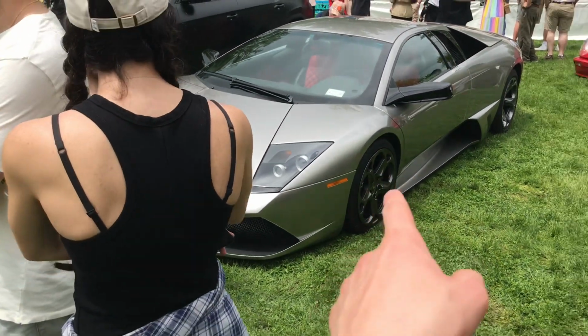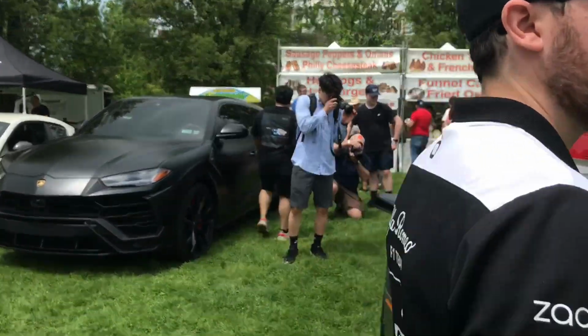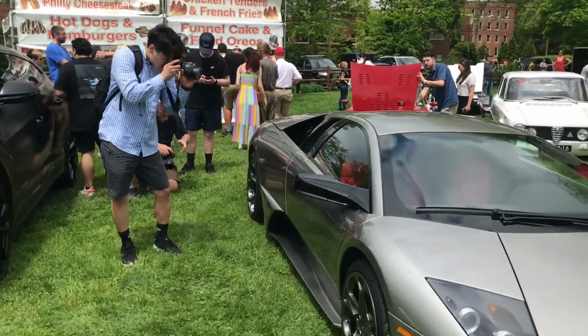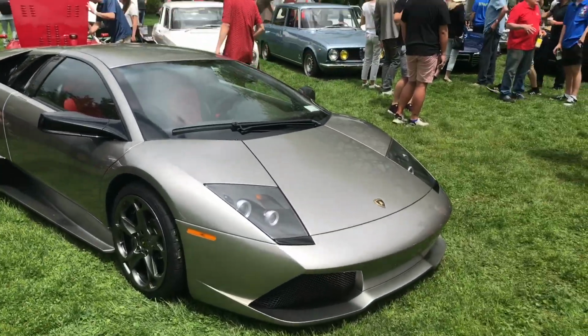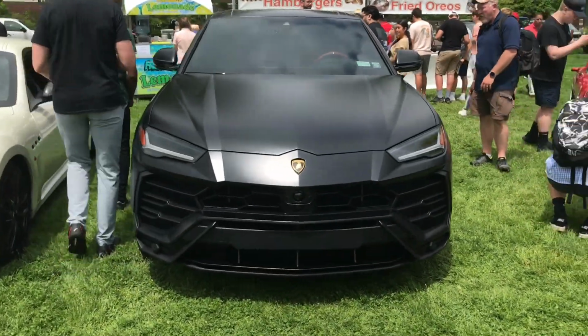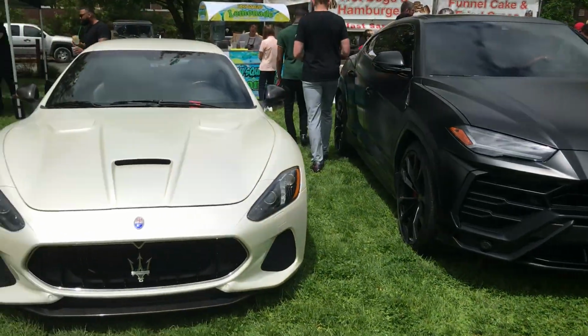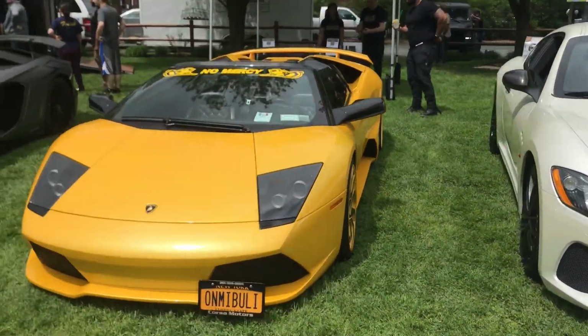So over here we have a gray Murci. That is super sick. I've never actually seen a Murci Alago, and I can't believe I saw two today. That's nuts. We have a Murci. We have a fully blacked out Urus. That is super sick. I love how stealthy it is. Awesome. Gran Turismo, Murci Alago.